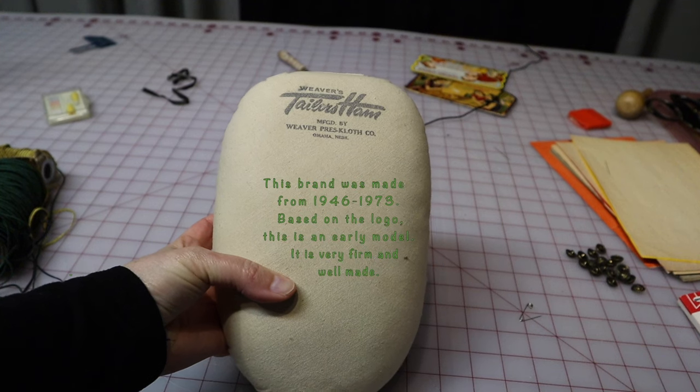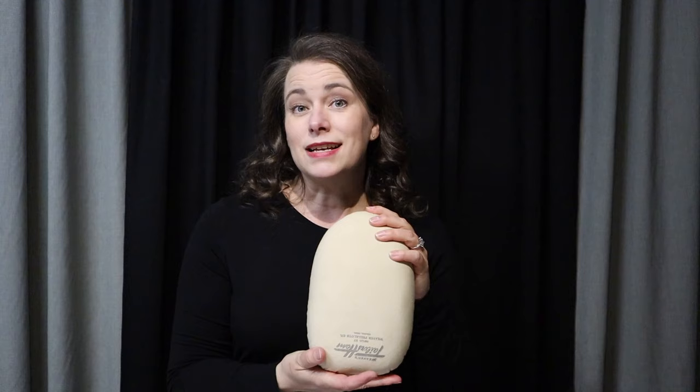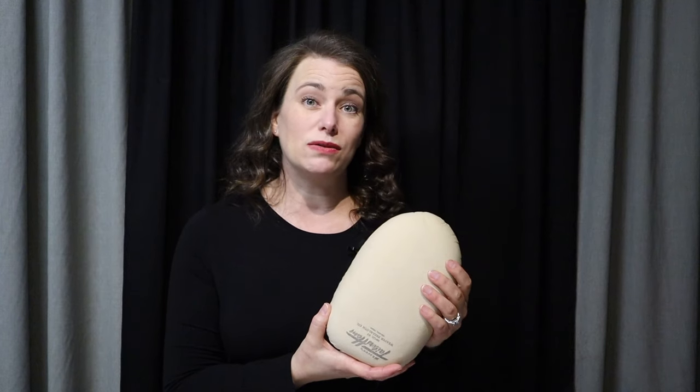Another thing that I've bought used, and I use it all the time, is my Taylor's ham. You can purchase Taylor's hams, of course, today. I mean, they're commonly available, but I found this one in an antique store for about $10, and it was in pristine, unused, unstained condition. This is fantastic. It's a great way to save money on something like a Taylor's ham that I think every sewing room needs to have. You could certainly go and order a pressing ham on Amazon today, but if you're patient and wait, you can find good quality vintage items like this for a fraction of the cost of brand new Taylor's hams.